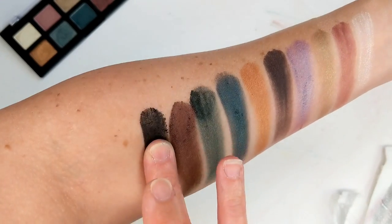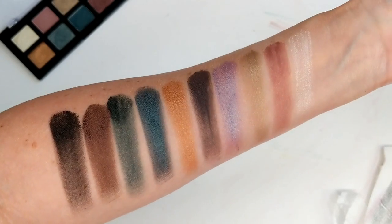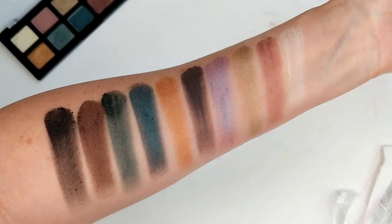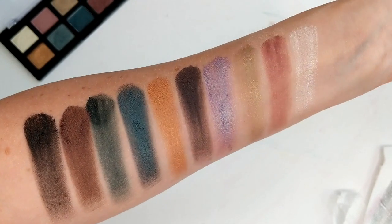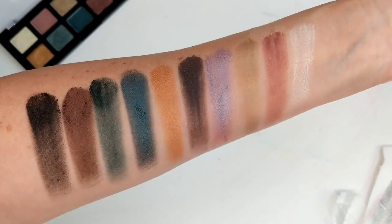I don't know, maybe I just didn't dig in hard enough, but from this lavender shade over, they actually swatched pretty well. And obviously swatching is not indicative of how the palette will perform on the eyes, so I can definitely do a review on the eyes of this if you guys would like to see it.